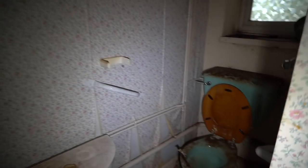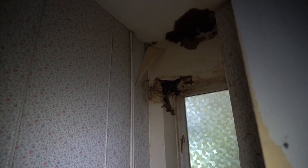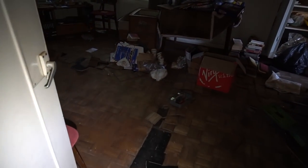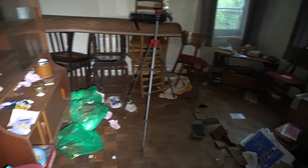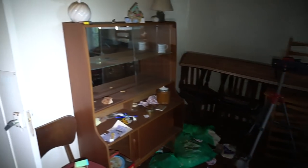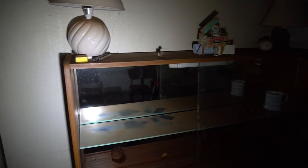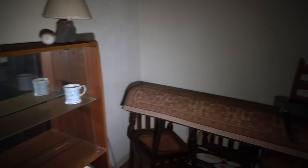This is the old bathroom. As you can see, that is completely decayed. Wow, let's look at the parquet flooring. It's just literally buckling up from the damp. So I'm here with two other explorers, which we will see in a minute, hence why the tripod's here. Look at this. That stuff's completely just left in it.